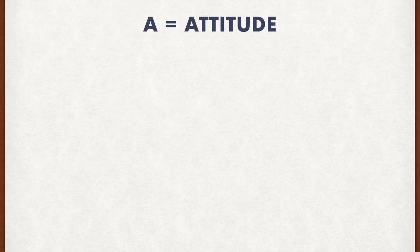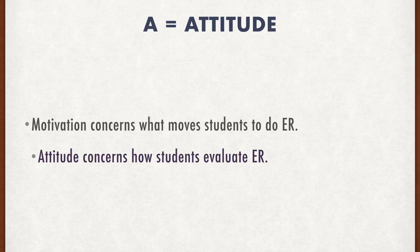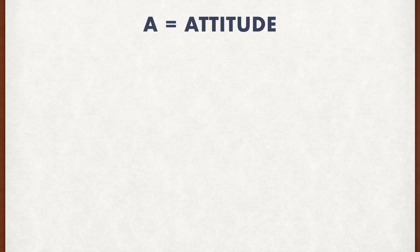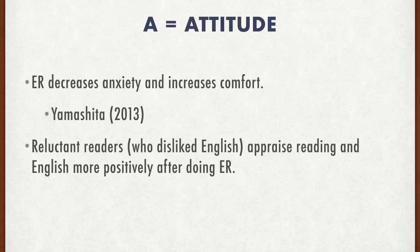The next is A for attitude. Motivation concerns what moves students to do extensive reading, but attitude concerns how students evaluate extensive reading. So, for example, ER decreases anxiety and increases comfort. This is from research from Yamashita, 2013. And reluctant readers who disliked English appraise or evaluate reading and English more positively after doing extensive reading. This is from research from Takase, 2012.